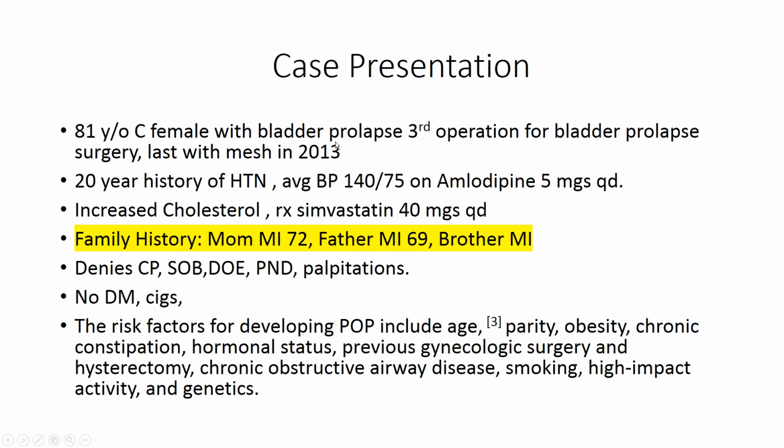It is an 81-year-old female with bladder prolapse, third operation for bladder prolapse surgery. Last was with mesh in 2013. 20-year history of hypertension, average blood pressure 140/75, on treatment, which is kind of a puny treatment, amlodipine 5 milligrams daily.